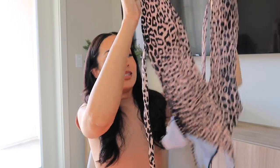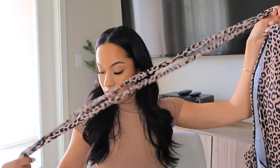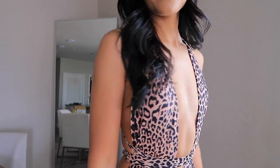And then for something a little bit more vacation type of thing, it would be something like this. This one also has more of a high cut, but it also has a low cut. So it has a high cut for the legs and a low cut in the front. It is very, very low cut, and it has these super long strings so that you can tie it different ways. You can tie this quite a few different ways, but my favorite way is just going over the top and then wrapping it around my waist.